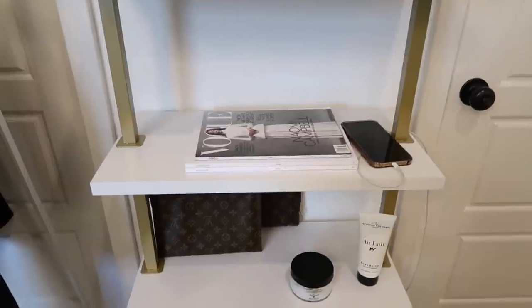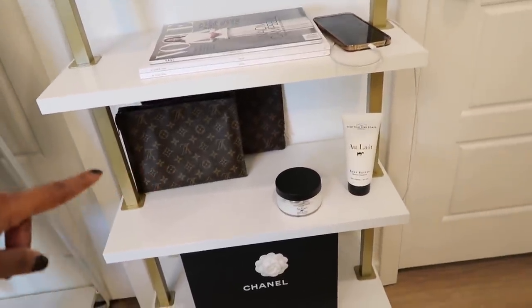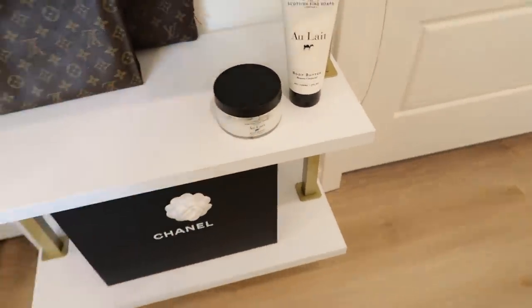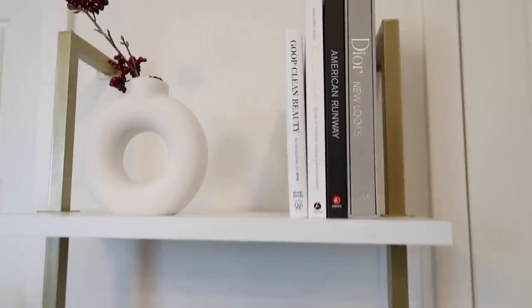A charger so I can charge my phone, a few magazines, my laptop case, and just a little travel bag. Lotions, because this is like a dressing room. I get these from TJ Maxx and they're super good. And then just a Chanel box. But yeah, love this little rack.